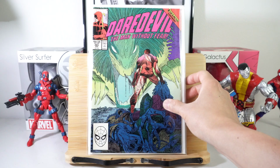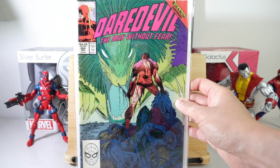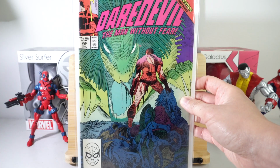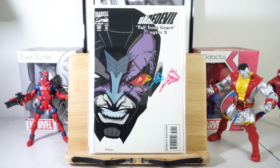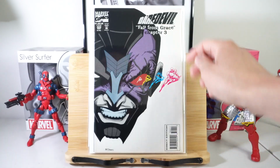Alright, and continuing with the haul, we've got some Daredevil and Daredevil related titles. So here's issue 265. Some great John Romita Jr. art there. And you guys know I've been picking up Daredevil as I can. I used to have very few Daredevil floppy issues, and that's quickly grown in the last few months. Here's the last issue I need from Fall from Grace, issue 322.